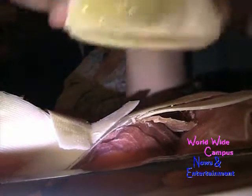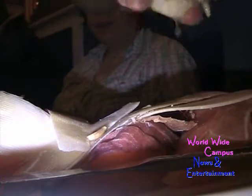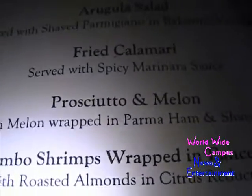Parma ham. That's Parma ham. And of course, shaved parmesan, parmigiana. Oh yeah, don't forget the splash of lemon. I'm going to squeeze it to get an extra seasoning. It's going to be great. This is prosciutto and melon. You can see it has a slice of fresh melon, like watermelon or honeydew, but they chose the cantaloupe, wrapped in parma ham and shaved parmigiano.